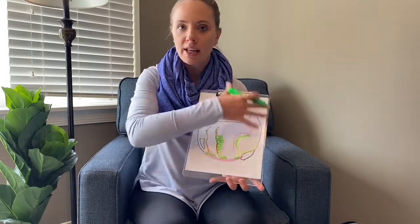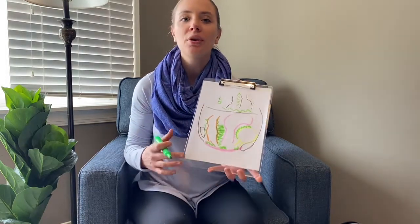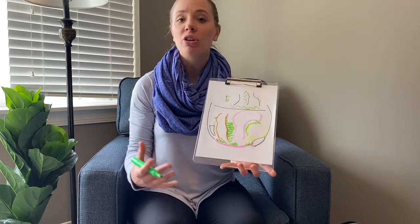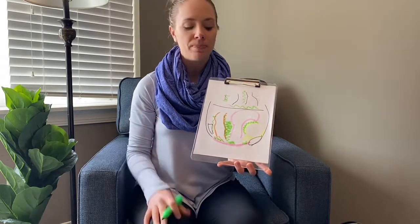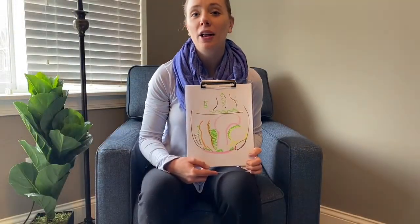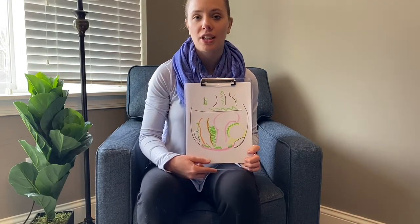And our organs in our body are meant to slide and glide across each other with ease. They're meant to move and have a lot of good general mobility when we move our body, so that they can get blood flow and hydration and just stay healthy in general. So now we're going to talk about how pelvic floor physical therapy can help you during your endometriosis journey.